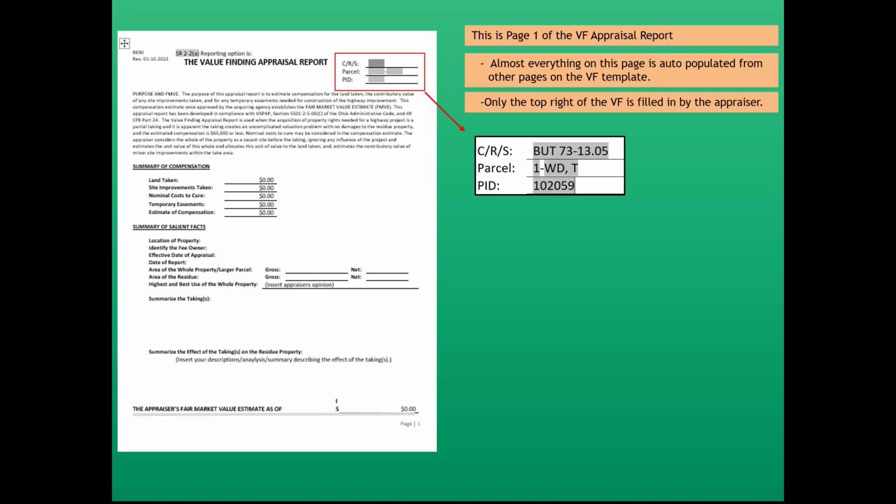The purpose and FMVE. I just want to go over this again. It is very important to understand what this value finding is about. The purpose of this appraisal report is to estimate compensation for the land taken, the contributory value of any site improvements taken, and for any temporary easements needed for construction of the highway improvement. The compensation estimate, once approved by the acquiring agency, establishes fair market value estimate, FMVE. This appraisal report has been developed in compliance with USPAP, Section 5501, 2-506, Paragraph C of the Ohio Administrative Code, and 49 CFR Part 24.